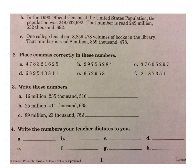Okay, number 2 tells us to place commas correctly in these numbers. So remember, you start on this end, you go 1, 2, 3, and your third place over gets a comma. And then 1, 2, 3 again, go 3 places over and it gets a comma. 1, 2, 3 again would put us here, and you don't put a comma there if there's not a number on this side of the comma. Okay, B, I'm going to count 3 places over. 1, 2, 3. So a comma goes there. Then I'll go 3 more places, and a comma goes there. And it's read 29,756,284.